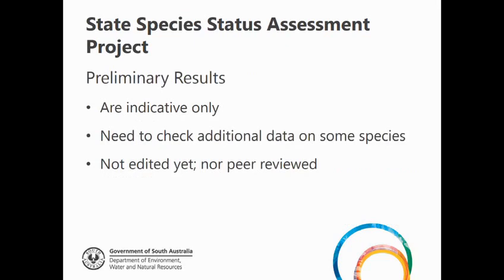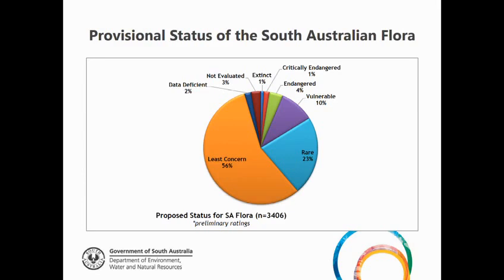So what I'm about to present, as I've said, are preliminary results. They're indicative only. There's a lot of follow-up work needing to check on further information for quite a few species. No editing's been done yet, nor peer review. So here's a summary graph for what we've come up with for the whole of the flora.